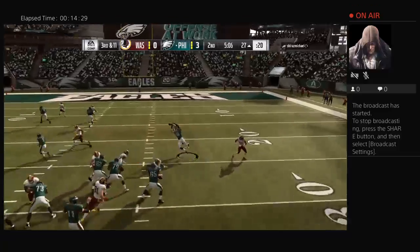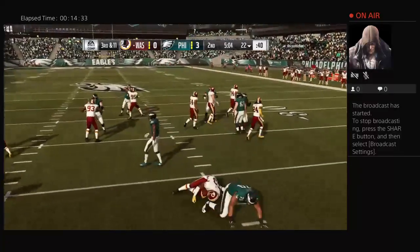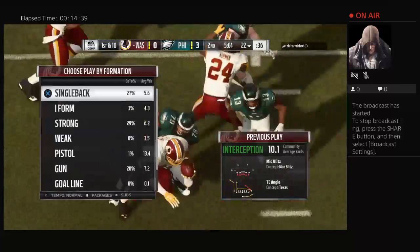To throw, it's Wentz. Now that'll be tipped and intercepted. Picked off by the linebacker, Zach Brown. And they're going to take over right there at the 22-yard line.